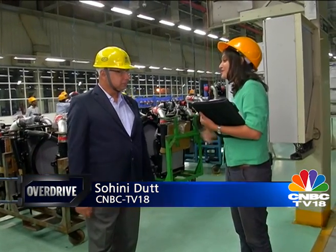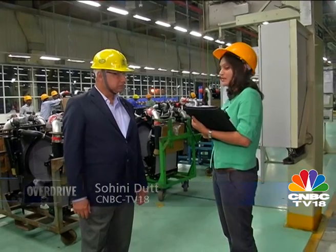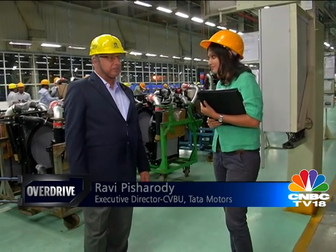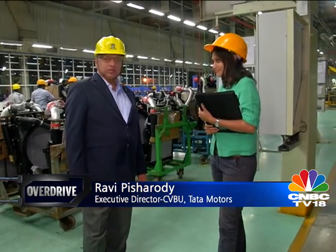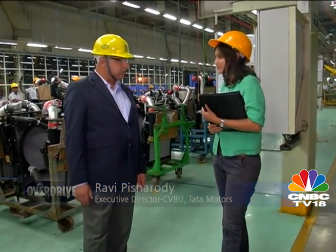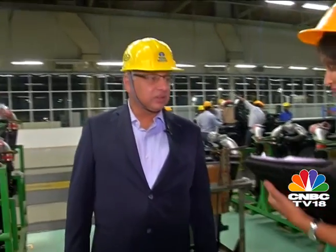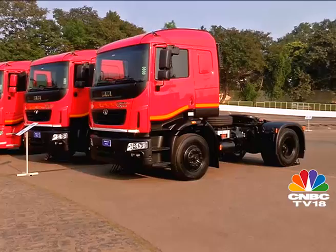So today you celebrate 60 years of the Tata Motors Jamshedpur plant. Tell me, how has this plant grown since inception? Yeah, when you say 60 years of Jamshedpur plant, it is also 60 years of Tata Motors, because this is where it all started. But obviously the factory today has emerged in a very different way. This was a traditional factory making very old-fashioned trucks. But now if you look at the trucks that we make today, technology has moved a lot.